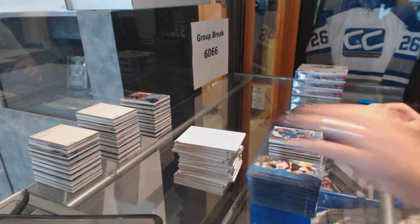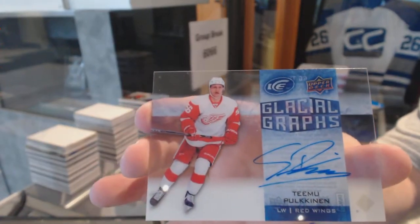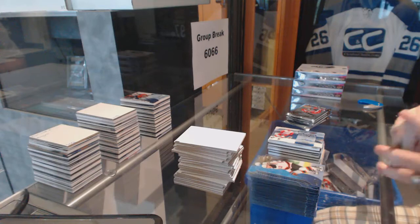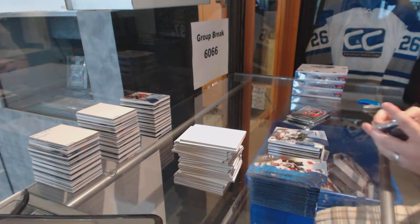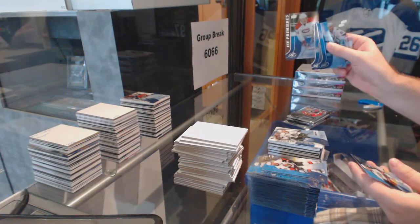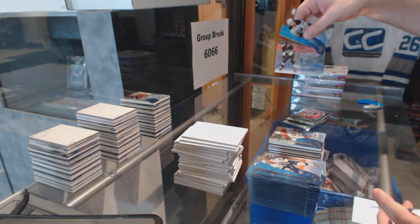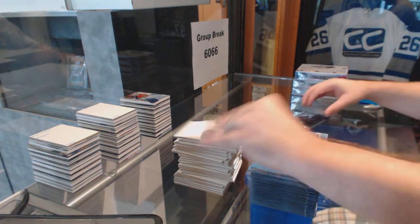We've got a Glacial Graphs autograph, numbered to 135. Oh, sorry, Glacial Graphs of Tomas Tatar for the Detroit Red Wings. I was reading what your message was. I was reading what Ultimate Ivan said. We've got a 1999 Derek Forbort, LA Kings rookie. $9.99 Mike McCarron, Ice Premieres for the Montreal Canadiens. Global Impact of Daniel Sprong, and an Ice Premieres rookie for the Tampa Bay Lightning of Joel Vermin.